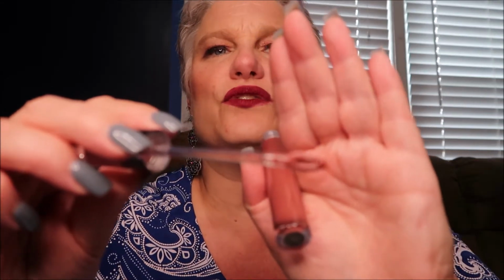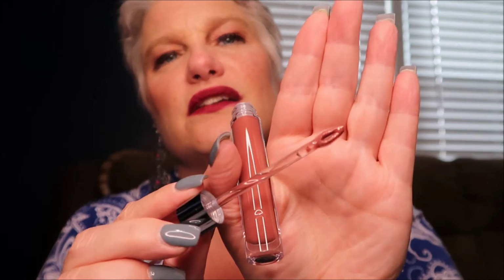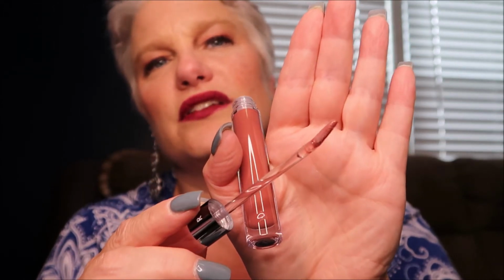I'm just gonna show you, and look at how flat that is. Let me see if I can show you. Look at it, see how it's curved? Isn't that interesting? If you can see it. See how it's curved? That's interesting. Really neat. This is really cool. I love this.